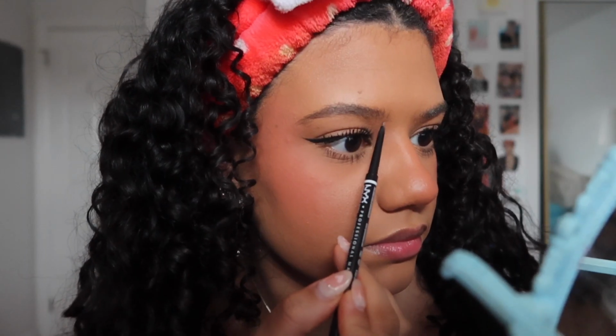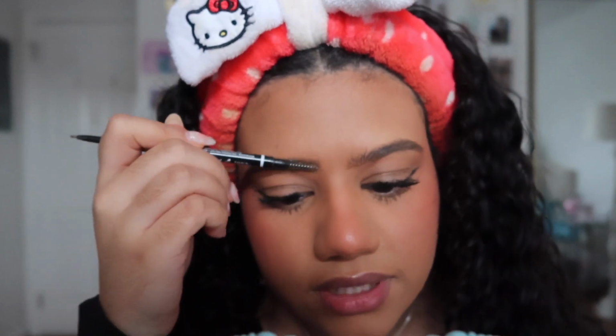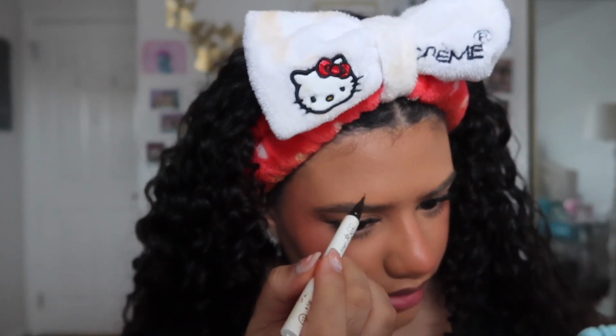Now that my eyebrows are dry and I finished my mascara, I go in with the NYX Professional Makeup Micro Brow Pencil. So I usually brush out the front of them because I usually have a harsh line there. So honestly, I'm having a really bad brow day. Next, I go in with the ColourPop liquid liner, and I just go in and put some dots around my beauty marks that have been covered up by makeup.